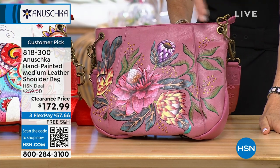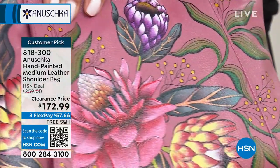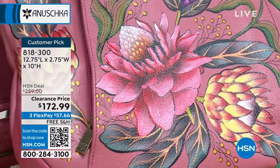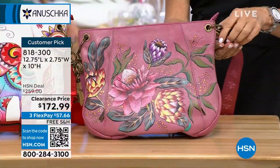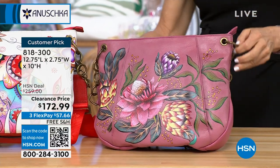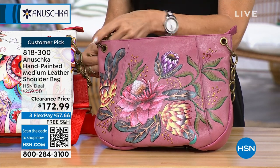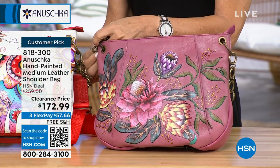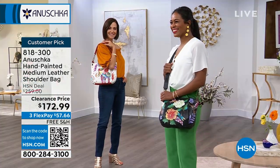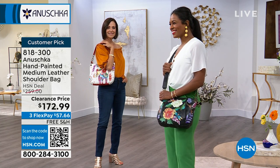Size-wise, 12 and three quarters, and almost 3 inches in width. It stands up 10 inches in height, and here again, it's got one 10-inch strap as its own strap, and then there's the adjustability on the extra strap going between 13 and 26 inches. One strap is leather, and one strap is that really heavy-duty industrial material, I don't know what it's called, kind of like nylon. It is very heavy duty, and it lays flat against the body, which is important, doesn't dig into you, and it's really easy to adjust.